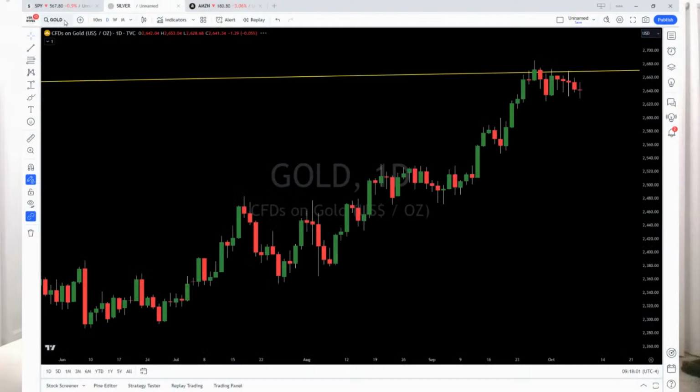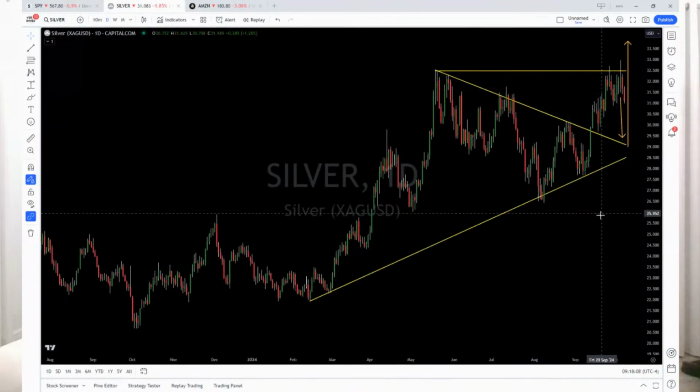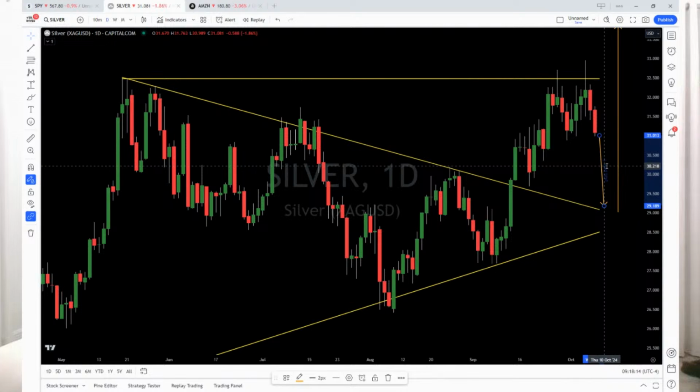Silver, let's take a look at silver here real quick, guys. I still think silver comes back in here. Again, down sloping trend line, retrace to the scene of the crime. You can see I've annotated this already with arrows. Even last week, I had these same arrows up, and I can just move them over a little bit.